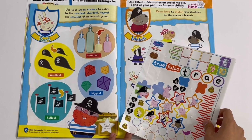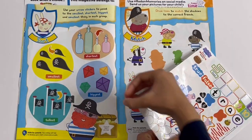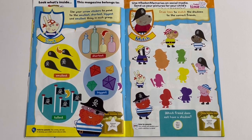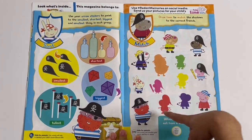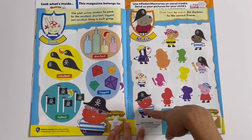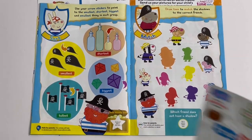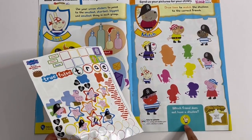Now, which one's the biggest diamond? Match. Draw lines to match the shadows to the correct friends. Peppa, George, Daniel, Zoe, Pedro, and the pirate. And which friend does not have a shadow? It's this one. I don't know her name, but here's a picture of her.